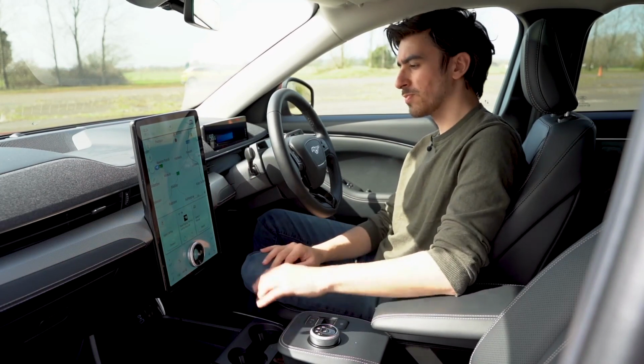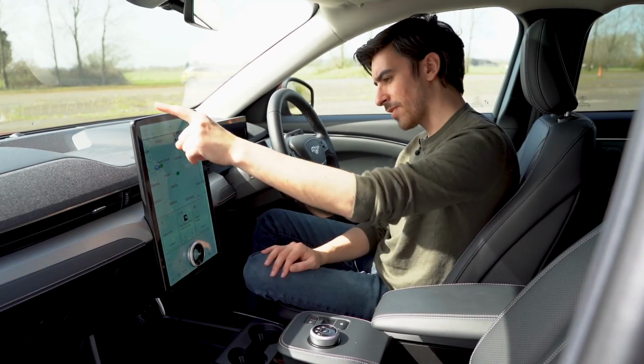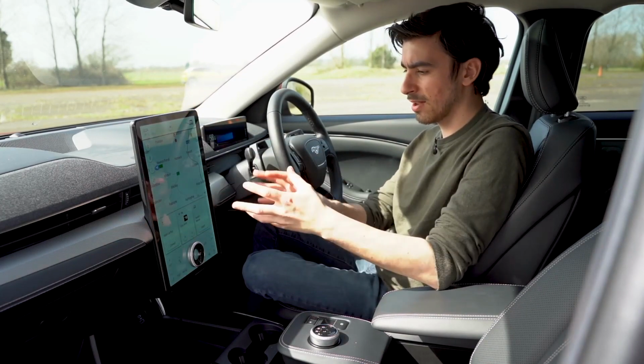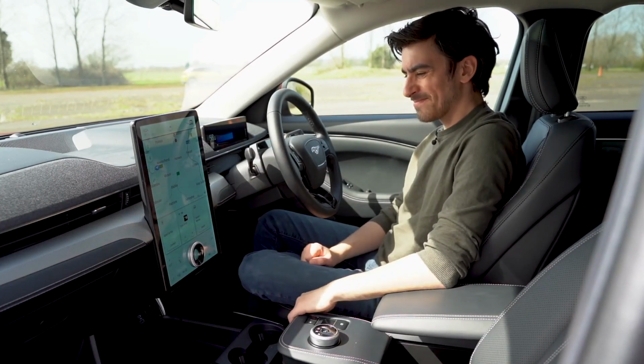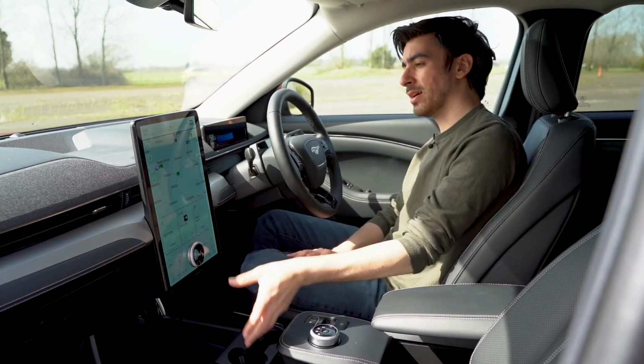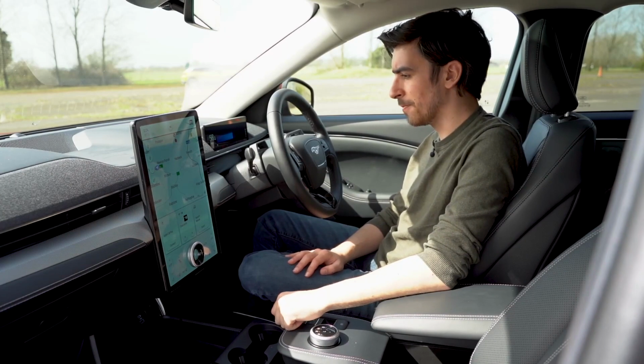And I wish that was the case, because the screen quality itself, I can actually kind of see a big white bar along the side of the screen where it's lit. Just makes it look a little bit cheap and tacky. But that's my only complaint. Overall, I do think the system works pretty well.